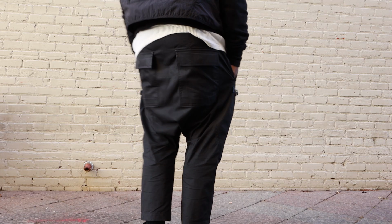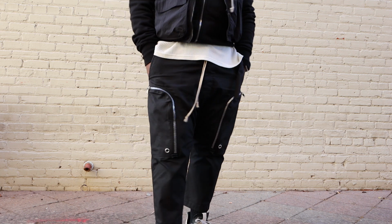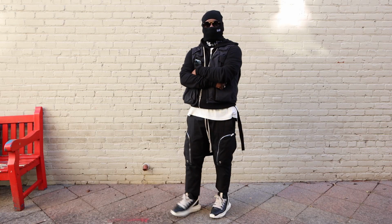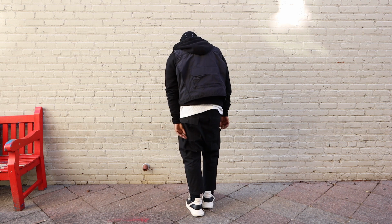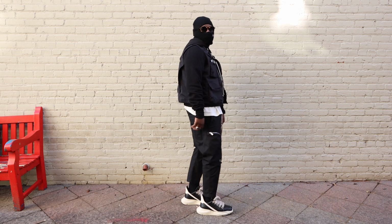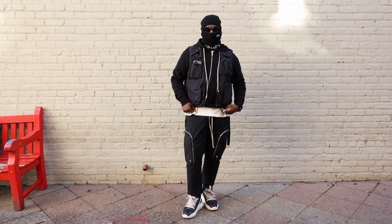Now these are some of my favorite pants. I love the way they fit. They are actually technically a small, but as you know with most Rick pants, because of the waistband, you got a little bit of flexibility in there. Now with them being a little bit slimmer, the drop crotch is way more defined in these, which I think is a very interesting detail and a thing that stands out with them outside of those big pockets on the side with the big metal zippers and the crop cut.